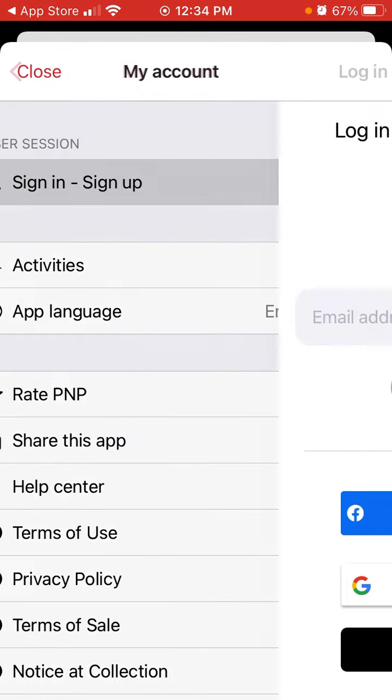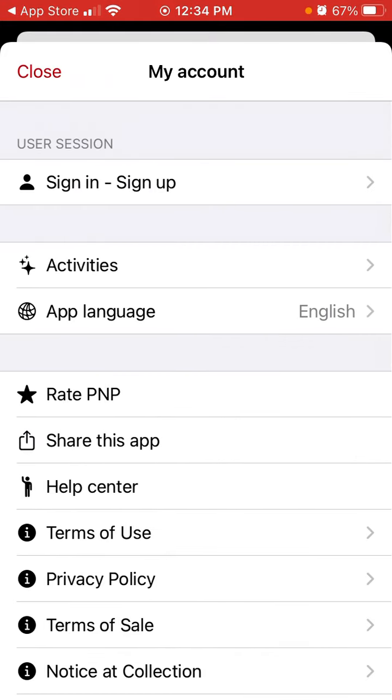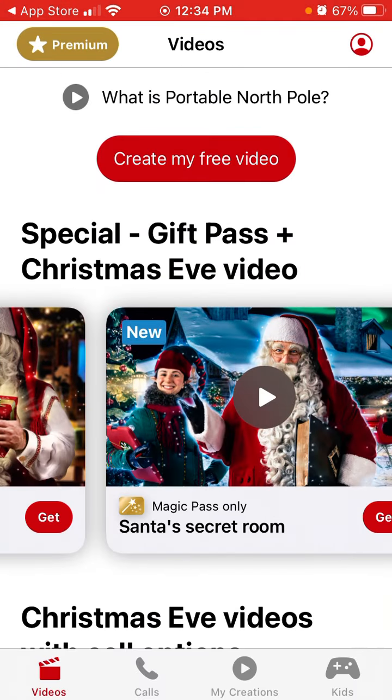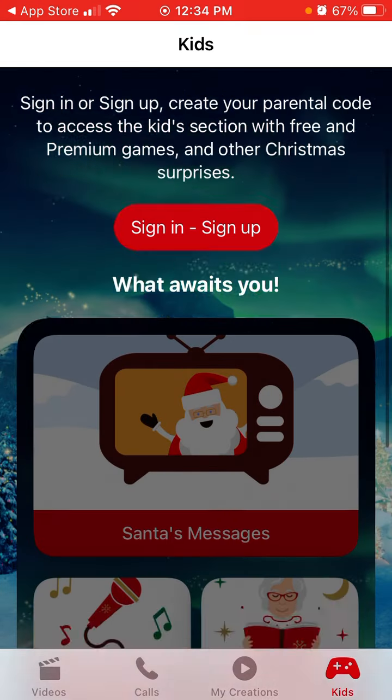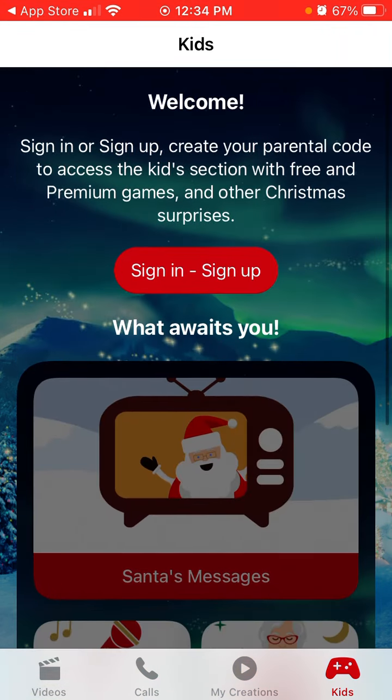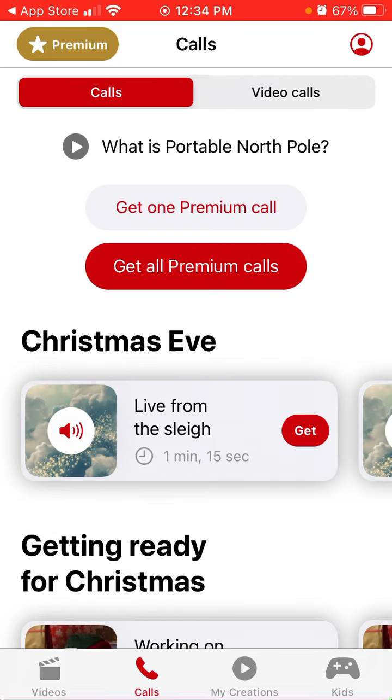So really interesting app. You can also easily create an account with your Apple ID or anything. So yeah, that's basically the idea. Also for kids, you have some other options. You have singing lessons, Santa Claus stories, dancing games, bedtime stories, memory games, and all of that. So yeah, that's basically the idea. Hope this is helpful.